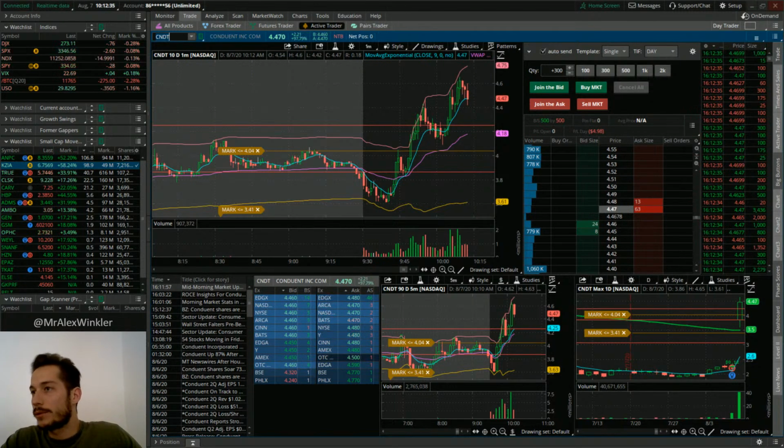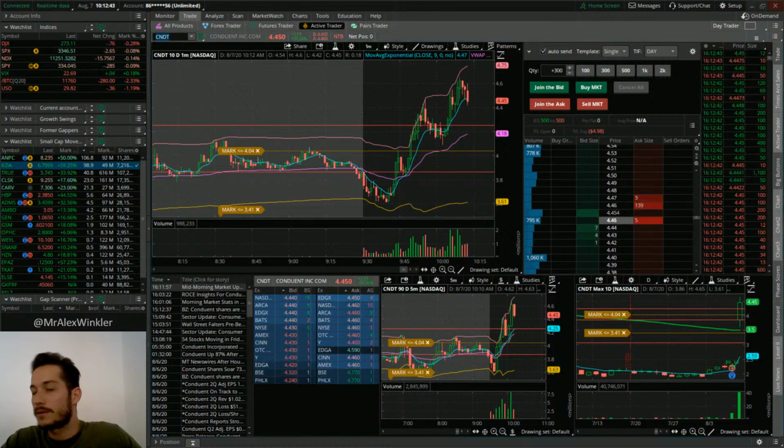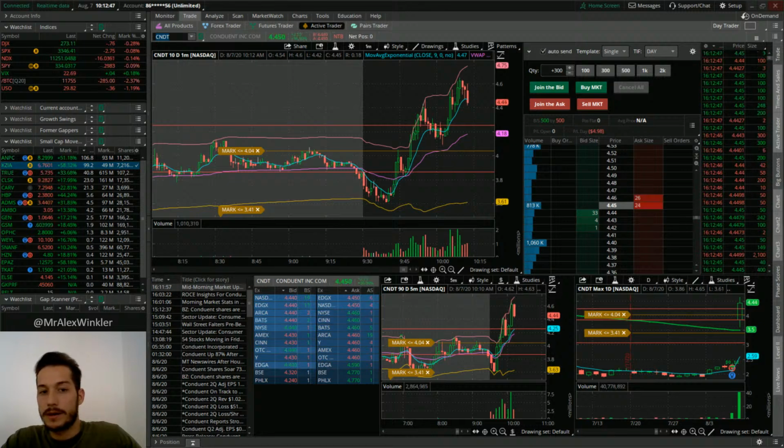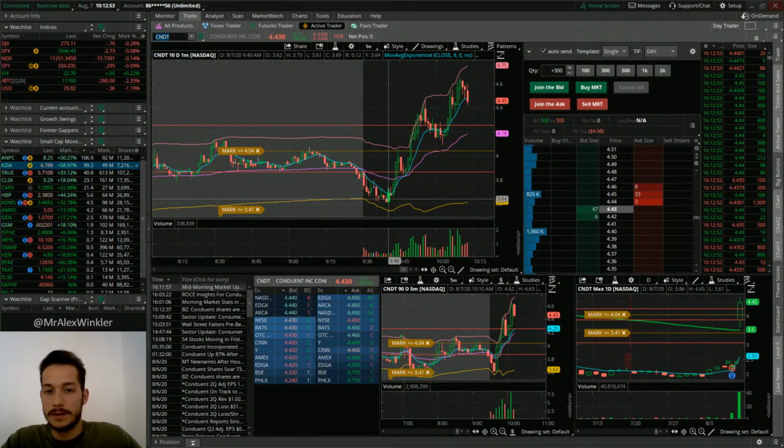KZIA still pulling back. Again, we know 6.5 could be some decent support on it, so that's kind of what I'm looking for. Not sure how long my chart's going to take to update my trades, but basically we sold here at 62. And then I missed this perfect run up.